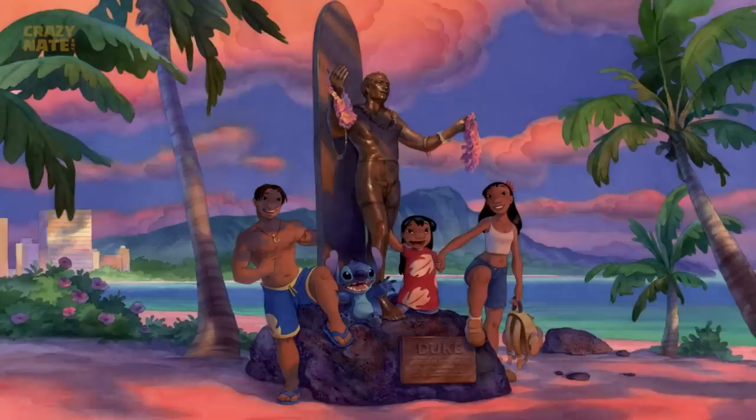When we're looking at the sign of Mulan on the wall, you may have noticed the other wall has a random Duke poster. That's Duke Kahanamoku. Basically, he's famous in Hawaii for lighting a fire of the passion for surfing over there. He was also a 5-time Olympic medalist for swimming. In the credits, we see another family photo op in front of a random statue in Hawaii. You guessed it, that's actually a statue of Duke. And yes, there really is a statue like that in Hawaii.